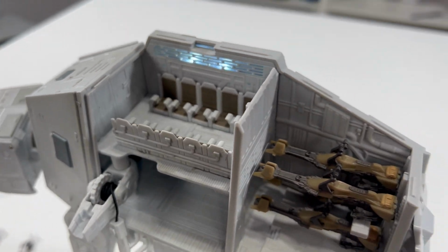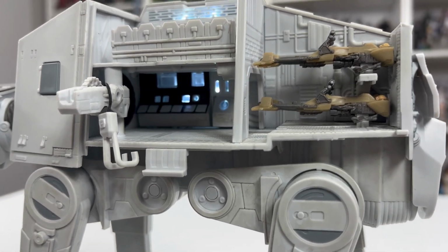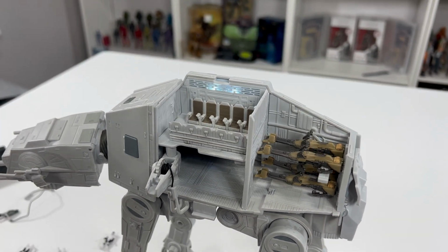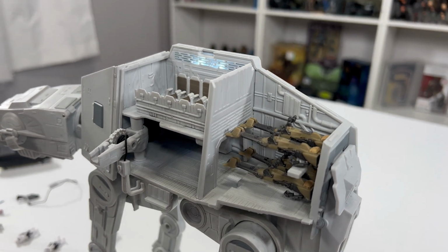And with all this space, it's going to take a lot of time and money to fill all this space accordingly with the correct troopers. So I know they want to keep this line vehicle based, but somewhere down the line, it would be cool to get a battle pack or something where we can get some bulk troopers.